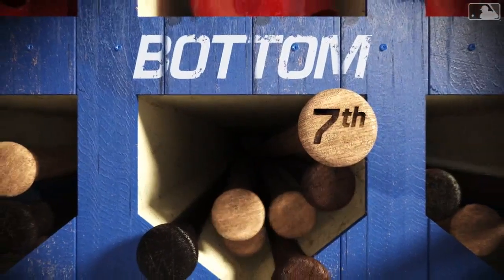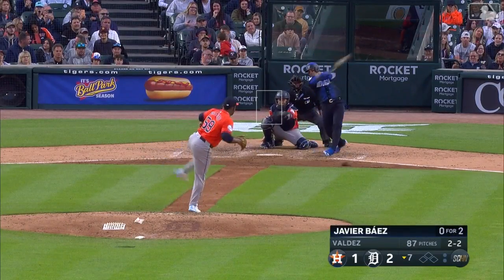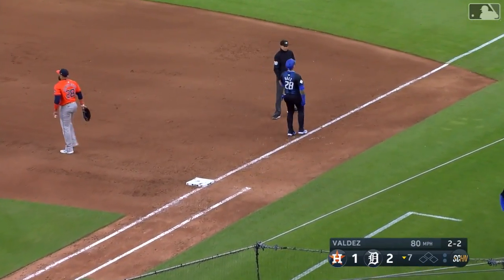Ibanez throw to first just beat him. Framber Valdez still on the mound. He's gone 7 2/3. That's his longest start of the year. This ball on the ground for a third time to the left side off the bat of Javi Baez, and Bregman makes the play for the first out of the 7th.